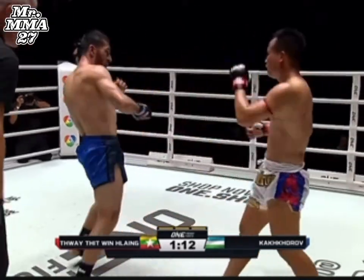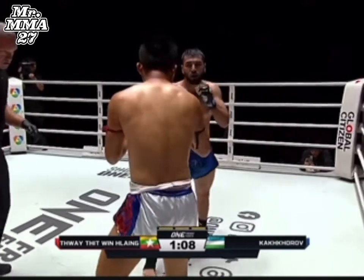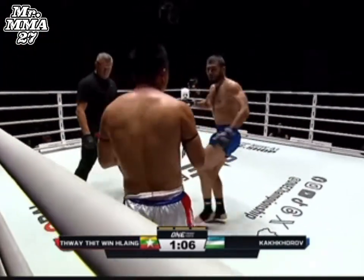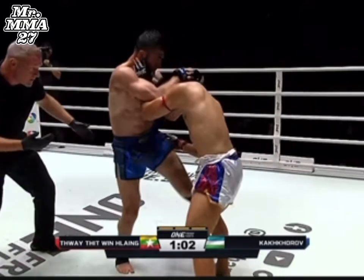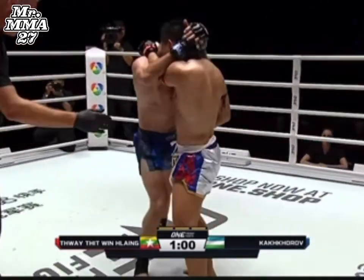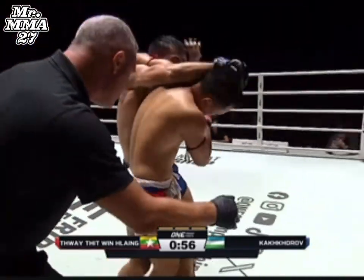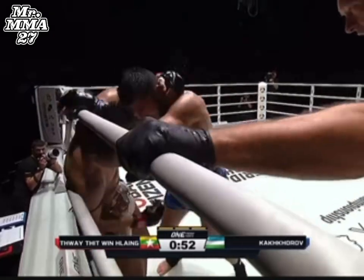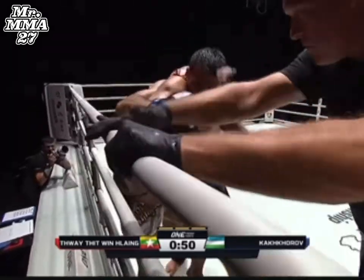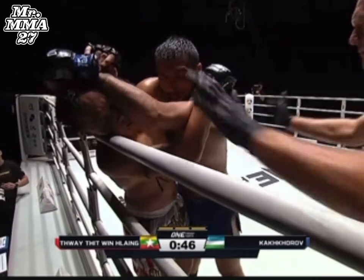Very crafty. I know you get really excited whenever you see those toes go to the body, Brian. And that could have been the shot that really set the wheels in motion for Kakhkhorov here, as he's dominating inside the clinch, doing good work inside that close range. One minute to go in the third and final round. Dwayne Ditt just really struggling in the clinch, not dealing with it well at all, not able to defend.